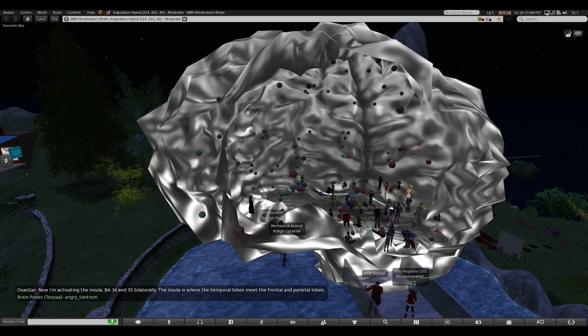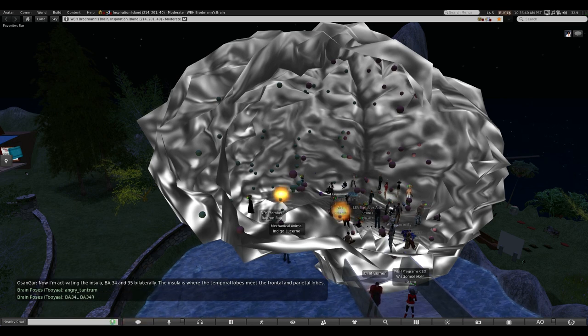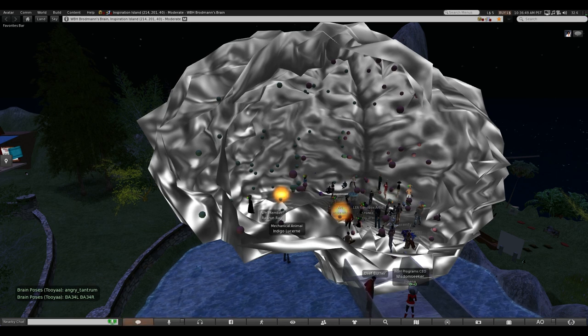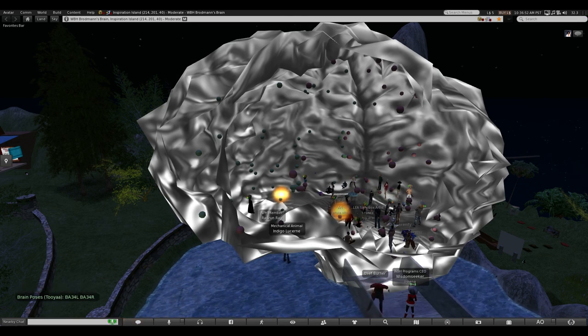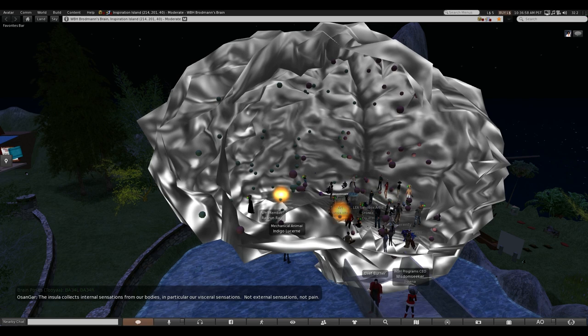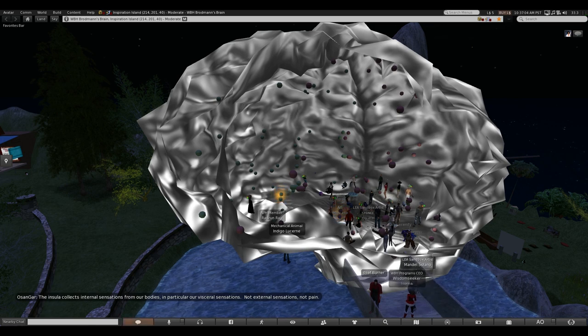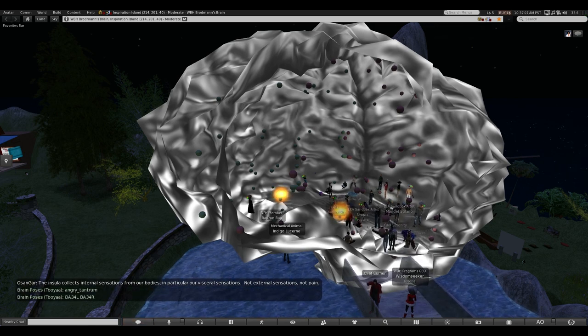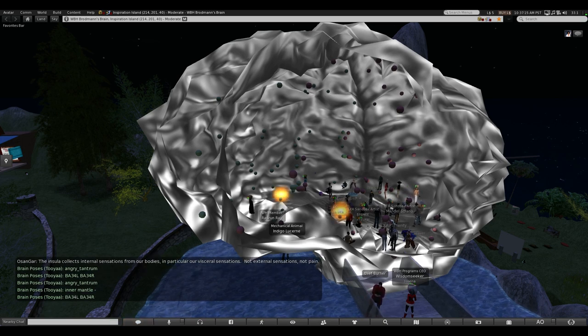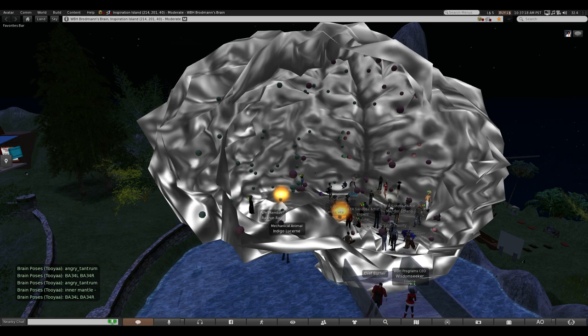Berrigan Betts says something here. Question? When things light up near the base, does that mean the function is more primitive? And I think OsanGar will see that and answer it in a minute. Can you all see the images that go with the things that light up? I see brain poses, angry tantrum.